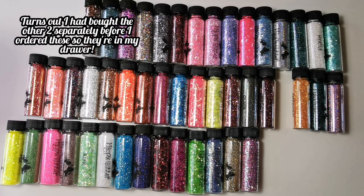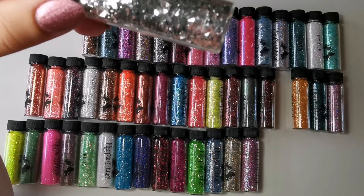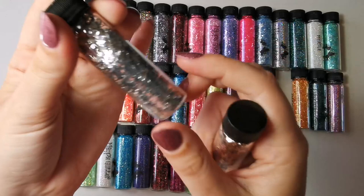So basically these are shards. That's the best way to explain them, I find. They are not a chunky glitter or anything like that. They are literally pieces of cut up glitter. So they're all different shapes and sizes, like different everything. They're so nice. So that one is Rachel and she is silver.